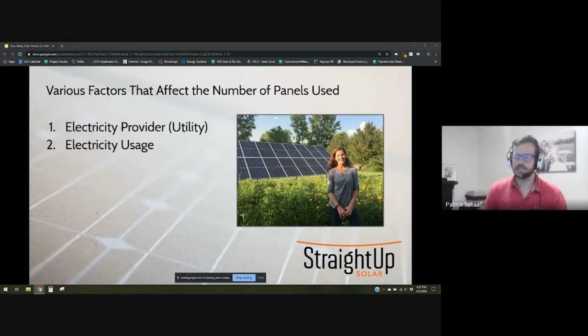So we like to get ideally a 12-month history of your electrical usage in order to run some numbers and figure out the system size. Number three is your offset goals. Everybody's different. Everybody has different reasons for looking into a solar project. And that's a big factor in determining this.